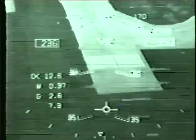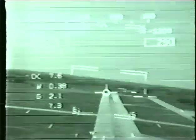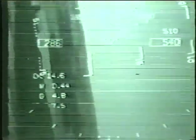Now, slow roll with inverted pass. Bingo. Feet. Okay, our split is bleeding off, that's normal. So, show center approaching. And a bit of G increase for the crown. First.